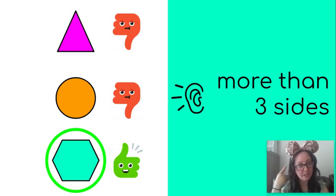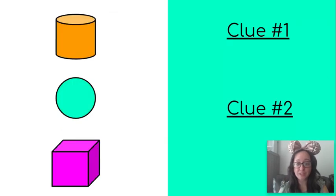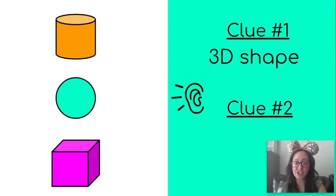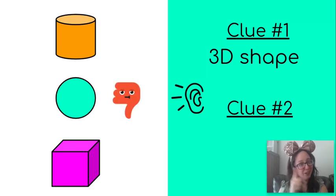All right, friends, we're going to get a little bit trickier as we go along. So make sure you have those ears and you are listening. Now, friends, we have 2 clues that are going to help us figure out what shape we're talking about. Clue number 1 says that the shape that we want is a 3D shape. So let's look at our shapes. We have a cylinder, a circle, and a cube. So which one of those shapes is not a 3D shape? You knew it. The circle is not a 3D shape.